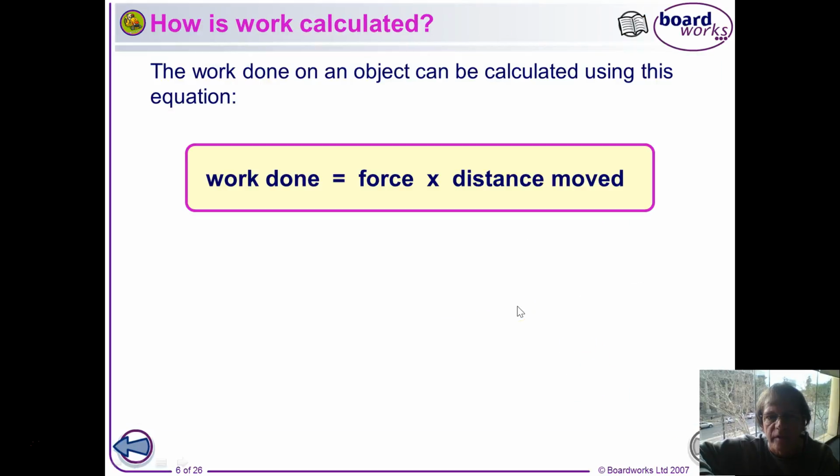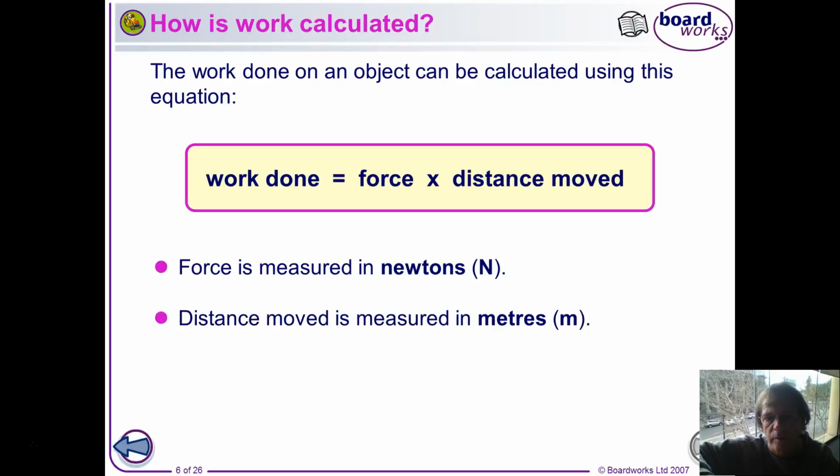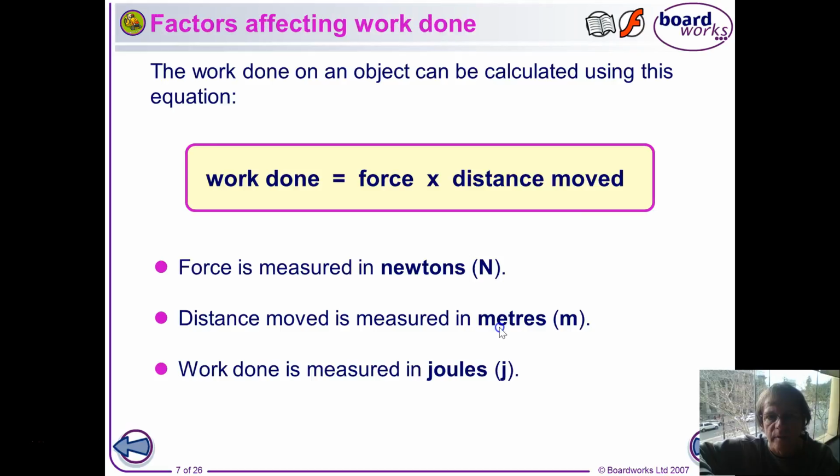And the formula for this then is work equals force times distance moved. So force will be in newtons. Distance moved is measured in meters, and the work done is measured in joules.